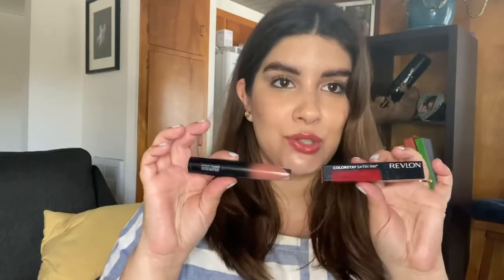The other one that we want to talk about is the Revlon Colorstay Satin Ink. This one's name's on its package. Imagine that. This I don't love so much, so spoiler, but we're gonna get into the details. So these are the two drugstore attempts at the Lancôme L'Absolu Lacquer. I can never say it right. I'm just gonna say it different every time.